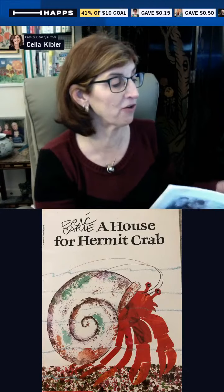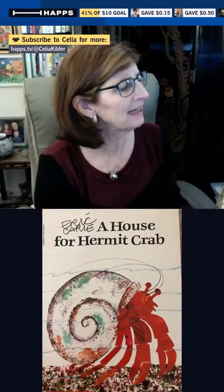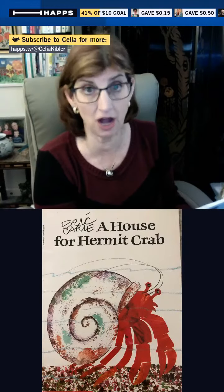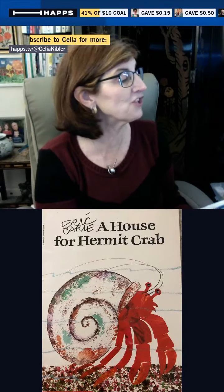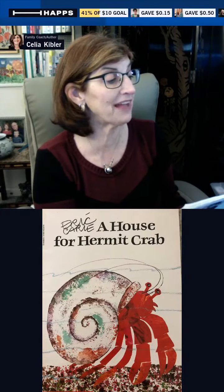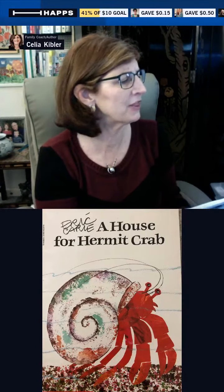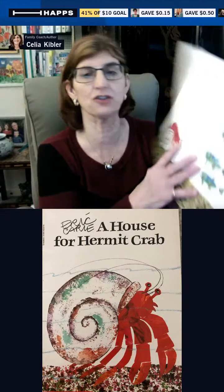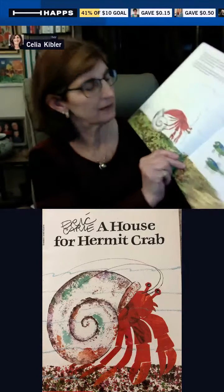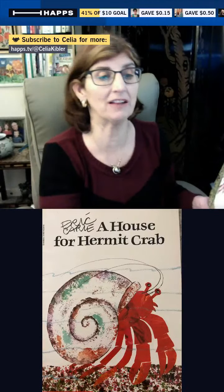Time to move, said Hermit Crab one day in January. I've grown too big for this little shell. He had felt safe and snug in his shell, but now it was too snug. Hermit Crab stepped out of the shell and onto the ocean floor. But it was frightening out in the open sea without a shell to hide in. What if a big fish comes along and attacks me? He thought. I must find a new house soon. See, this is the soft part of his little body that he has to protect in the shell.